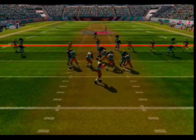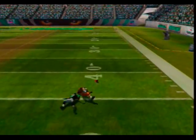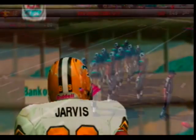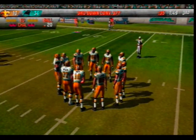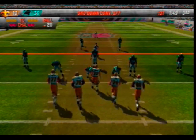Carolina looks like they're playing the pass as they're lined up in the dime. Launches this one to the right, and he drops the pass. The quarterback did a great job of getting some air under that pass, hitting his guy right in the hand. It just looked like he might have lost a little focus as he tried to bring that pass in. Third and 10. Ball on the 20-yard line.